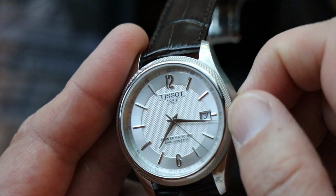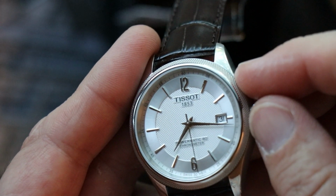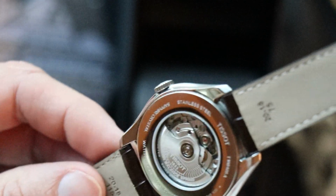Text on the bottom, the Powermatic 80 chronometer. Kind of a lazy movement of the seconds hand. It's probably, to get that 80 hours of power reserve, like 3 or 3.5 hertz. I'll look that up. So, 20mm strap.